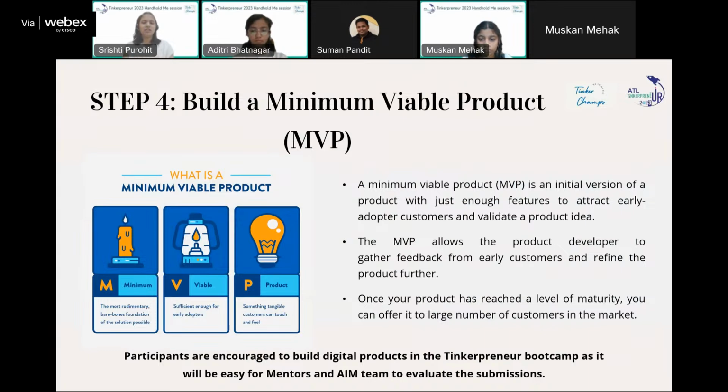Once your product has reached a level of maturity, you can offer it to a larger number of customers in the market. So the MVP, you can see, is the basic version of the product. Participants are encouraged to build digital products in the Tinkerpreneur Bootcamp, as it will be easy for mentors and AIM team to evaluate the submissions.